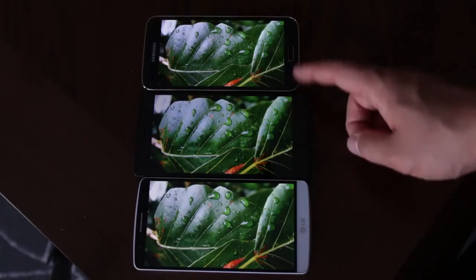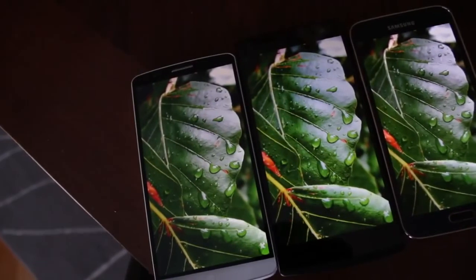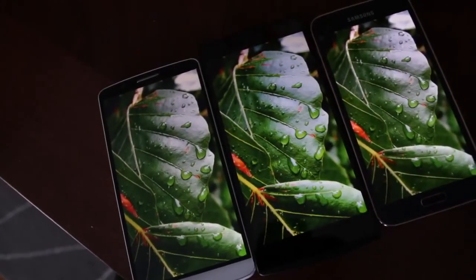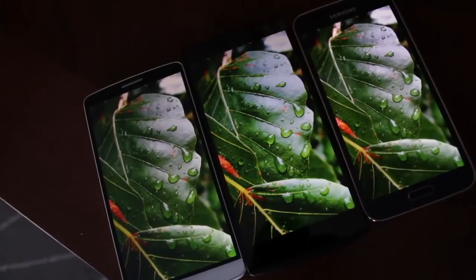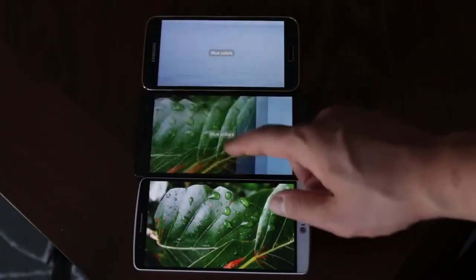If you actually look at the three of them, I think the LG G3 looks more overexposed. It looks the worst out of the three. But I mean, this is just nitpicking here. They all look fantastic, but if you actually look at the LTE-A, I think it has the most accurate looking colors all around. You may disagree, so let me know in the comment section below.